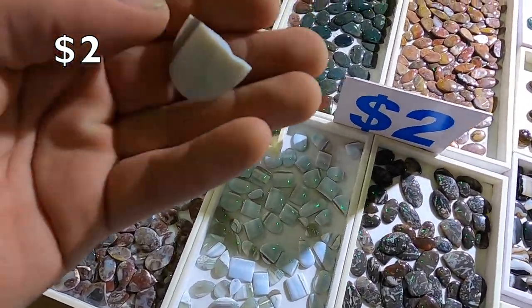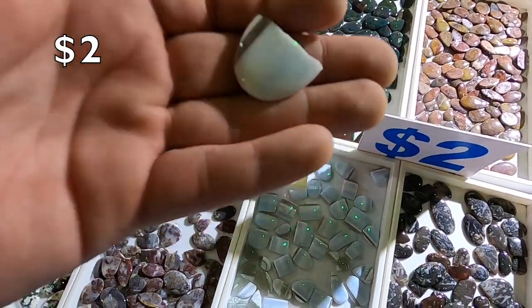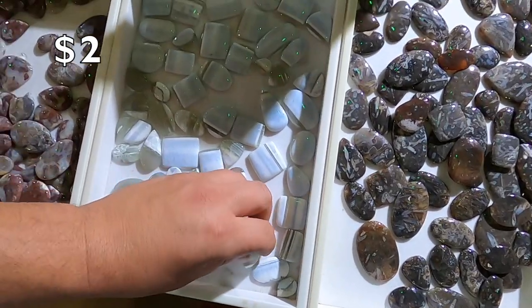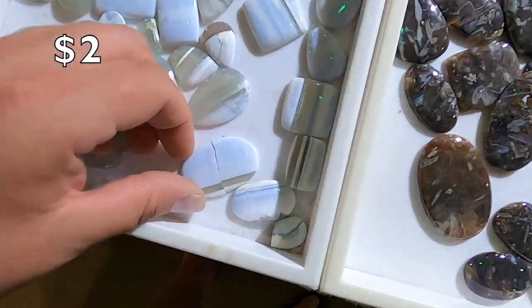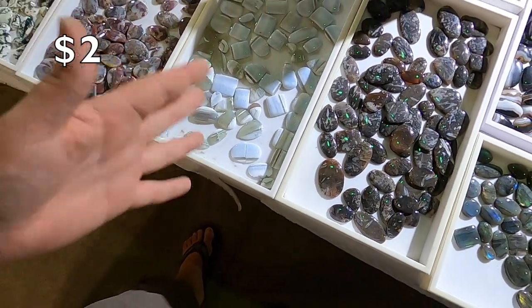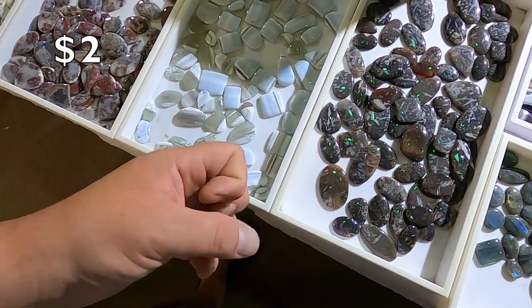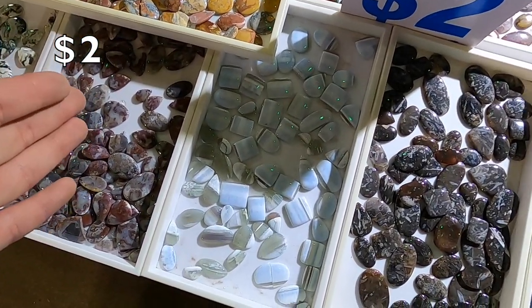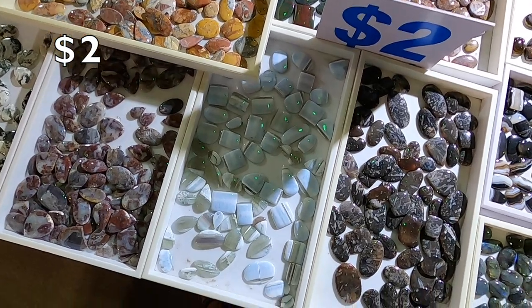So folks, when you're checking out cabs that you don't own, never just throw them back in the tray. All over this tray, you can see broken cabs from where people disrespect the stones by just throwing them back into the tray. When they hit each other, they break. And it's such a shame. If I ever broke one like that, I would definitely buy it.